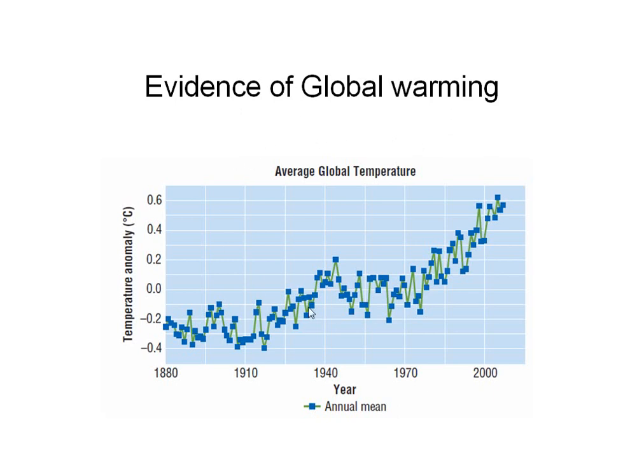And if you stay in a place where, sometimes maybe in the summer, it is actually not very hot, you can get the same conclusion: the world is not getting warmer. So you cannot just use one place. You need to use many places.